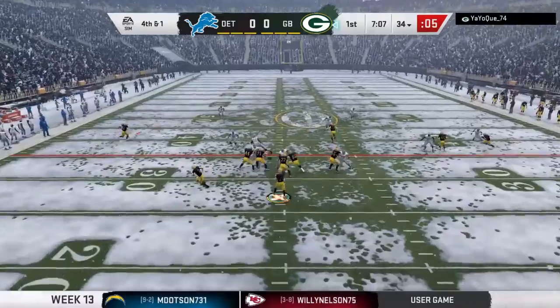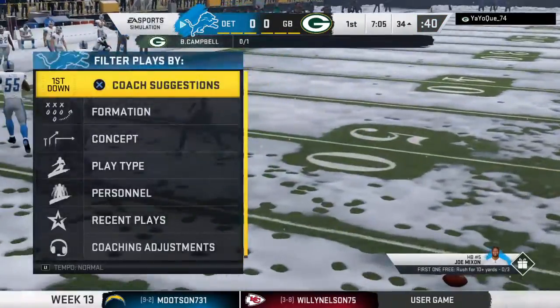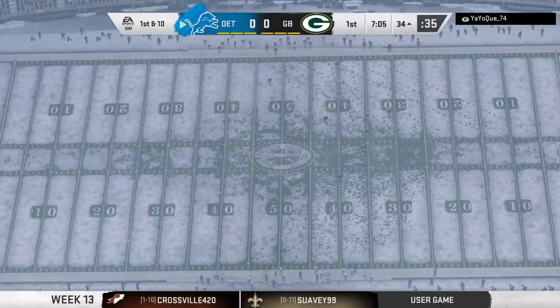Snap. Try and throw for it here. And this is incomplete. A surprising move here on the opening drive of the game. And the Lions will get the football back in terrific field position.